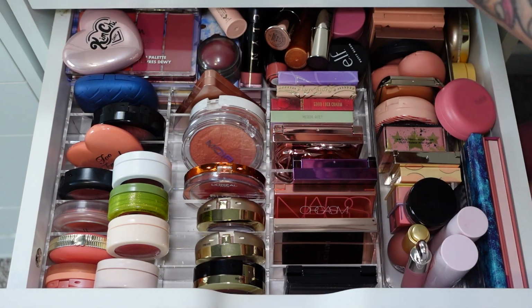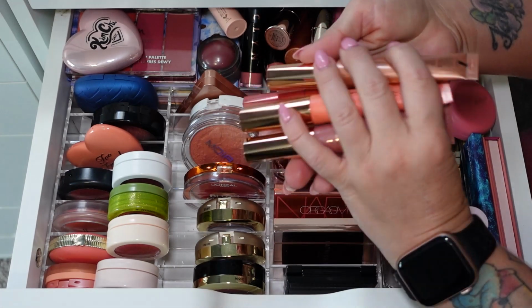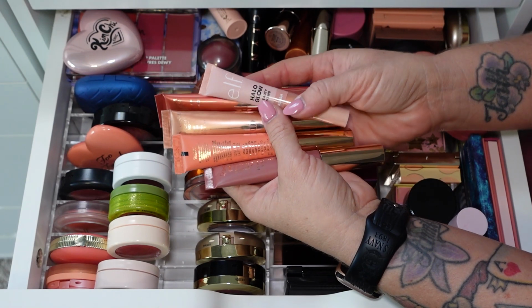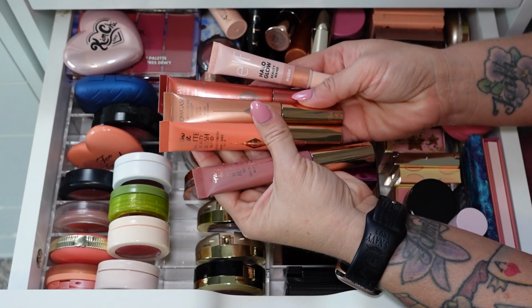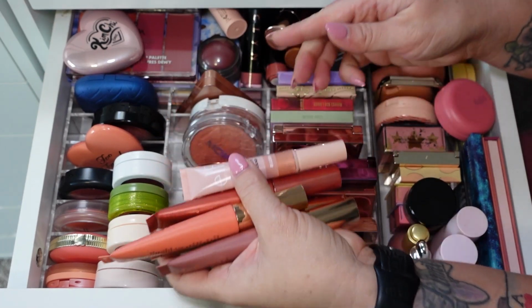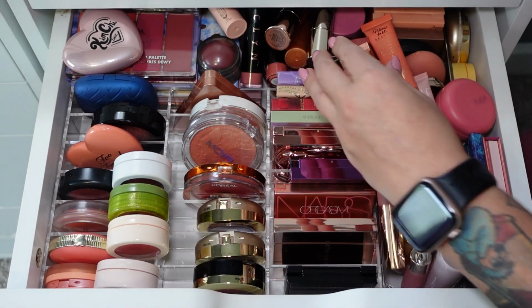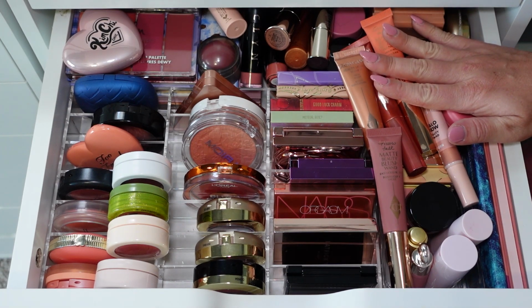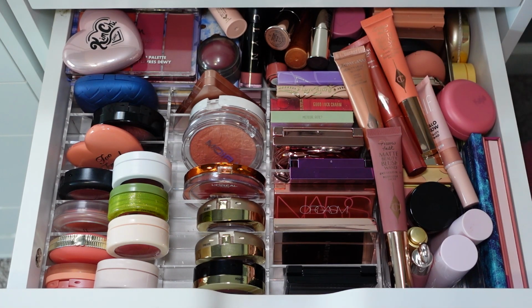I'll figure it out. And then the beauty wands from e.l.f. and Charlotte Tilbury. These are absolutely fabulous. If you haven't tried them, don't sleep on them. Matte ones, the glowy ones, these will probably just sit right here on top so I can grab them. It's not perfect. Anyone who's got OCD, this is gonna irk your nerves. I'm really sorry. It's irking my nerves right now.